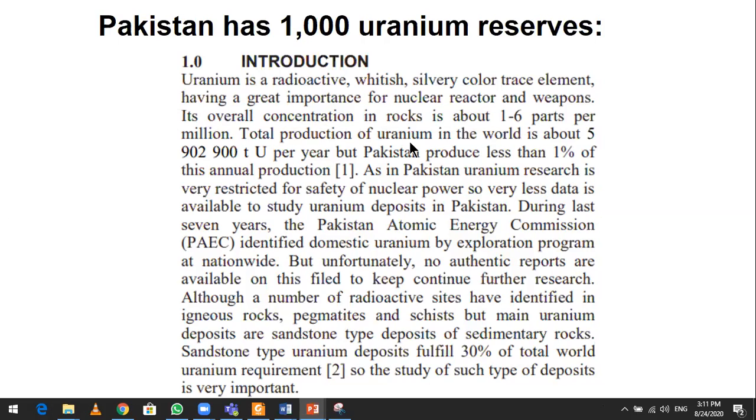Total production of uranium in the world is about 5,902,900 tons per year, but Pakistan produces less than 1% of this annual production. In Pakistan, uranium research is very restricted for the safety of nuclear power, so very little data is available to study uranium deposits in Pakistan.